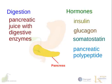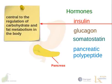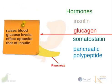Now let's look at these hormones briefly and see what each of them do, starting with insulin. Insulin, together with glucagon, is central to the regulation of carbohydrate and fat metabolism within the body. In particular, insulin decreases glucose concentration and helps keep it at constant levels within the blood. Glucagon, on the other hand, raises blood glucose levels, having thus the opposite effect to that of insulin.